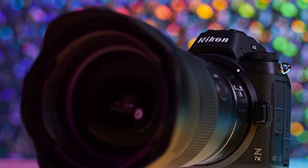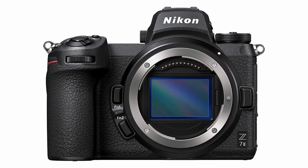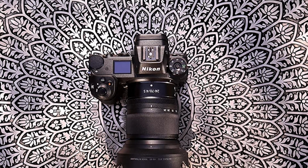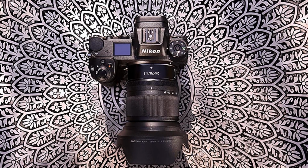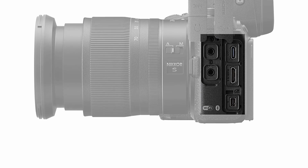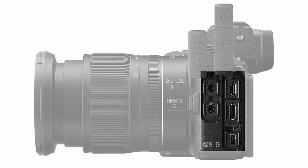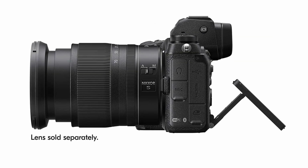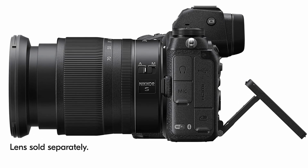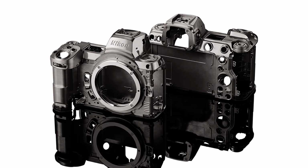Pros: high-resolution 46.1MP backside illuminated, BSI, CMOS sensor. Dual ILCE image processing engines. 4K UHD video recording with N-Log and 10-bit HDMI output. Dual card slots for XQD and SD memory cards. Fast and accurate autofocus with 273 focus points. 5-axis image stabilization. Cons: does not include a lens. Expensive. Heavy and bulky compared to other mirrorless cameras.